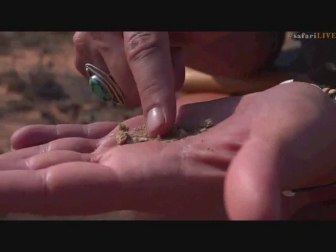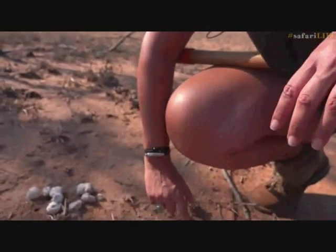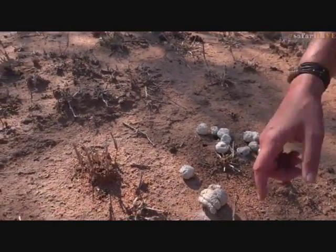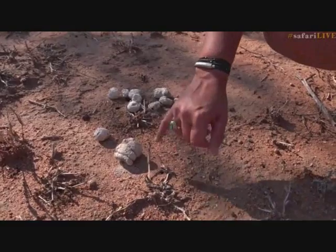So it makes it fine like sawdust. Okay, and you'll usually find them in little groups of threes. There's lots of scrub hare dung all around here. The scrub hare obviously comes here often, and you can see where it's been eating the grass stalks.